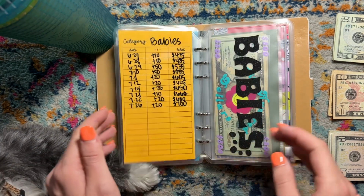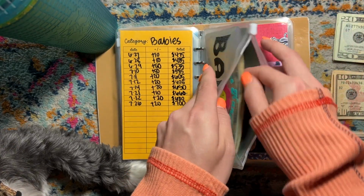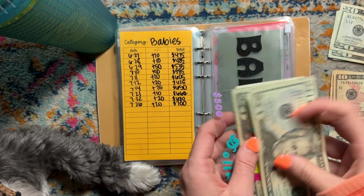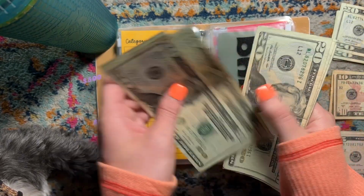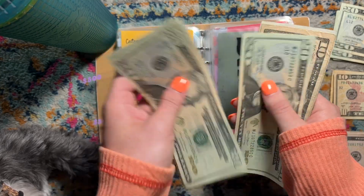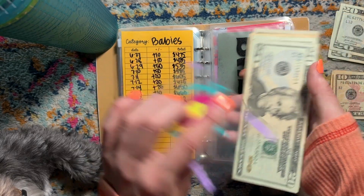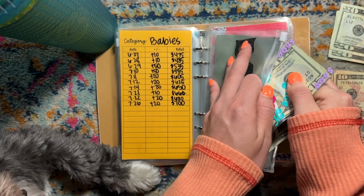Next up, we have future babies. My future babies, we're going to put $20. Okay, so 500 in the bank, 20, 40, 60, 86, 20, 40, 60, 80, 97, 10, 15, and 720. This is adding up nicely. Come on now.